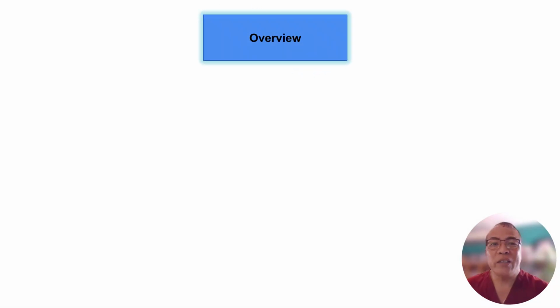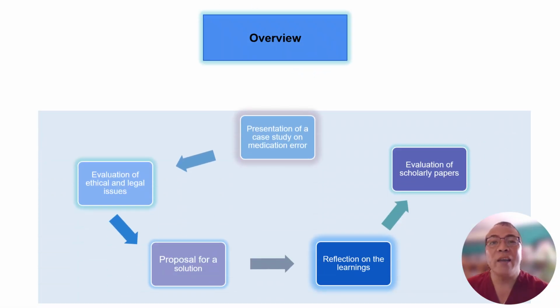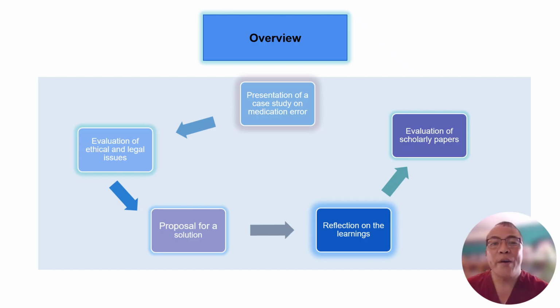In this presentation, I'm going to analyze and evaluate the ethical and the legal issues based on a nursing scenario. First, I will detail the clinical case scenario in which a nurse made a serious medical error and hides it to maintain her reputation. I'll identify and explore the ethical and the legal issues, guidelines of the Code of Conduct, Code of Ethics, and Australian legislations will be used for this evaluation, and then I will propose a potential solution to the situation and reflect on my learning from this case study analysis. And finally, I will evaluate three scholarly papers by using a literature matrix.